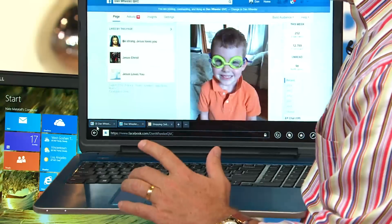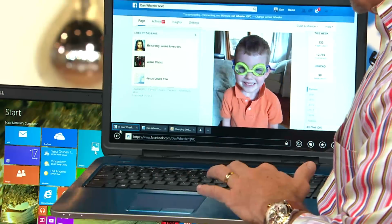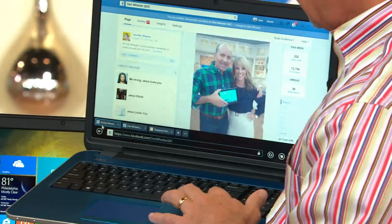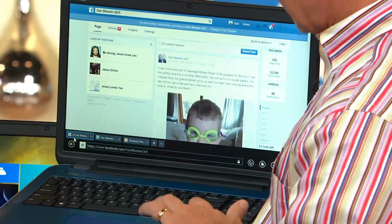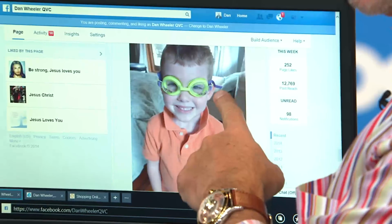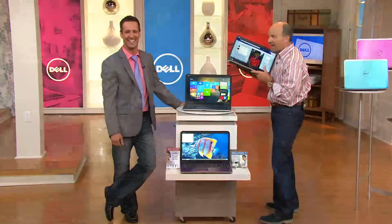I've got my Facebook page pulled up there, Dan Wheeler QVC. Was he wearing goggles? Yeah, he was. Those were his new Teenage Mutant Ninja Turtle goggles, Nate. Those just aren't any goggles. Those are Michigan State green. Michigan State green is darker. Do you think I'd let him wear that?